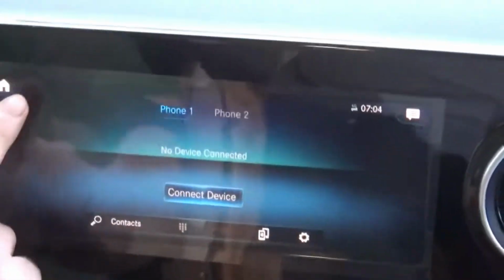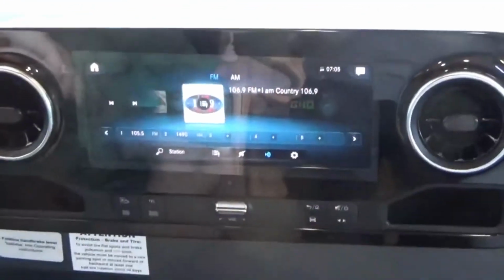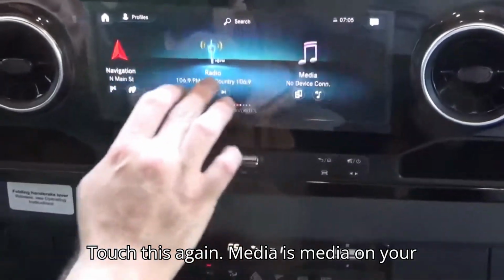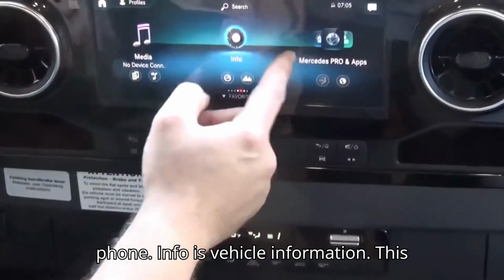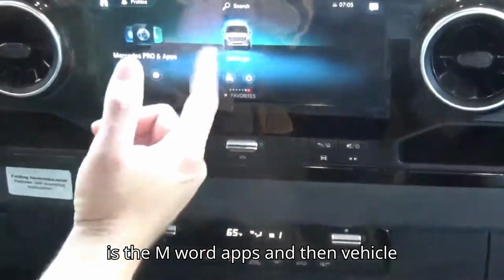You can Bluetooth your phone, so I can connect my phone right here if I wanted to. Navigation, radio. This says AM, FM. Touch this again. Media is media on your phone. Info is vehicle information. This is the Mercedes apps, and then vehicle settings.